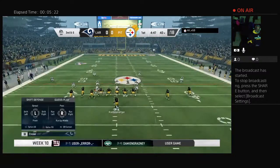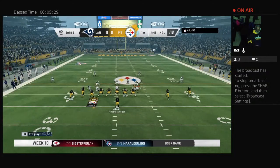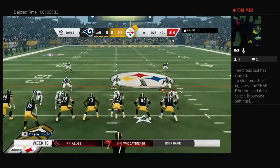The Rams go nickel here defensively on 3rd. He's coming. Double up, double up. Alert 3, alert 3. Black is on.